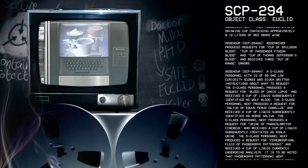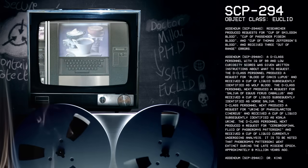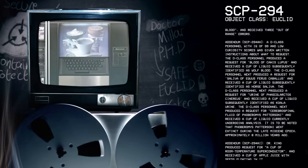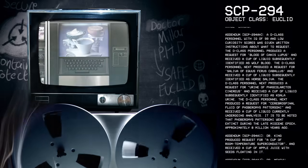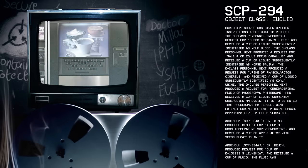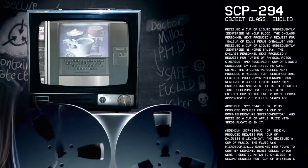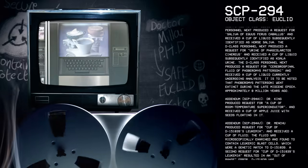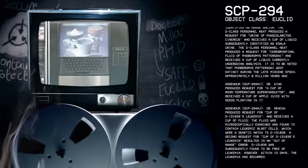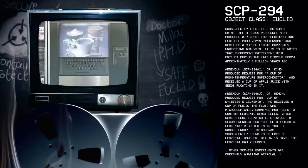Addendum SCP-294-AH. A D-Class personnel with IQ of 99 and low curiosity scores was given written instructions about what to request. The D-Class personnel produced a request for Blood of Canis Lupus and received a cup of liquid subsequently identified as wolf blood. The D-Class personnel next produced a request for Saliva of Equus Ferus Cabalus and received a cup of liquid subsequently identified as horse saliva. The D-Class personnel next produced a request for Urine of Phascolarctus cinereus and received a cup of liquid subsequently identified as koala urine. The D-Class personnel next produced a request for cerebrospinal fluid of Phoberomys pattersoni and received a cup of liquid currently undergoing analysis. It is to be noted that Phoberomys pattersoni went extinct during the late Miocene epoch, approximately 8 million years ago.